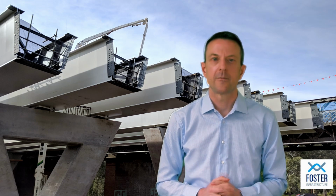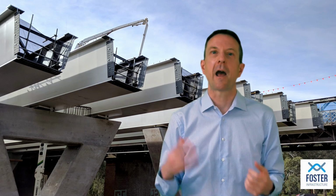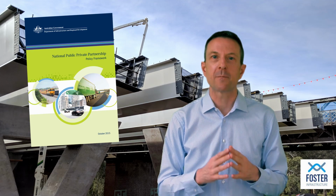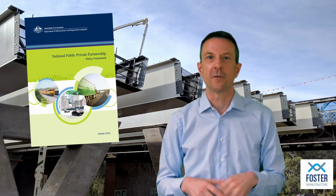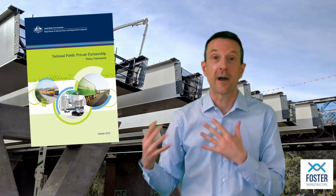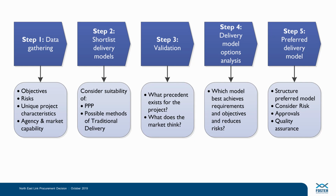Road project. If you take a look at Australia's national PPP policy and guidance material, you'll find a 5-step process set out for deciding how an infrastructure project should be procured. Should it be a PPP or delivered through some traditional form of contract or another more innovative form of procurement? The 5-step process set out here starts with data gathering. We then shortlist a range of possible procurement models.